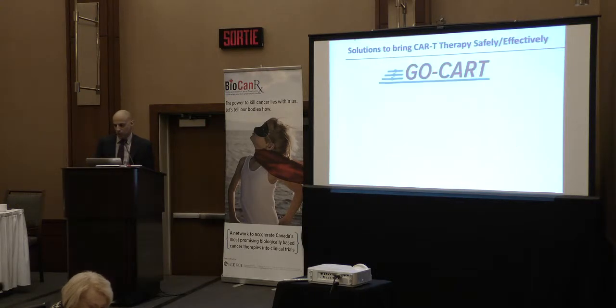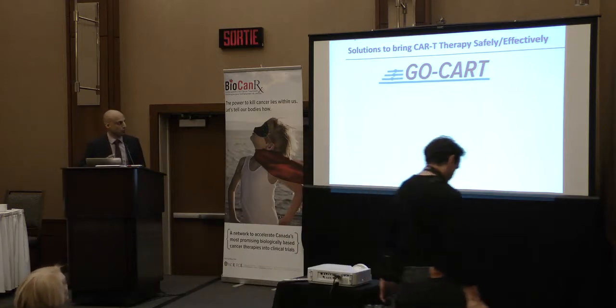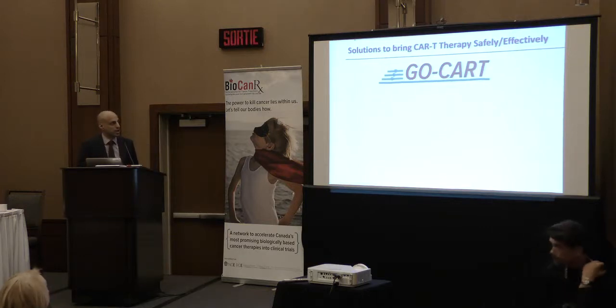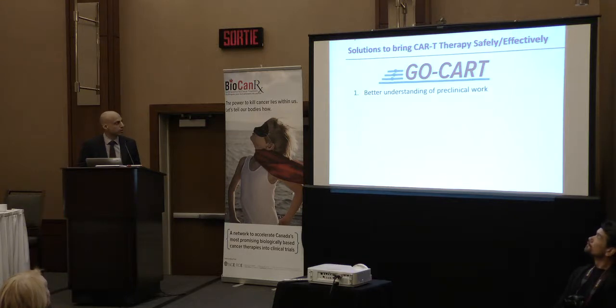So just to break down how we've started to think about this into 4 points and solutions on how we can bring CAR-T therapy safely and effectively, again, to Canada as an investigator-led trial. And this is what GoCART is really all about. First of all, we've said that we need a better understanding of the preclinical work. And I know most of you are patient partners or patient advocates, so it may be surprising to you that most first-in-human trials are conducted without systematically summarizing and assessing all the preclinical work that's been done.